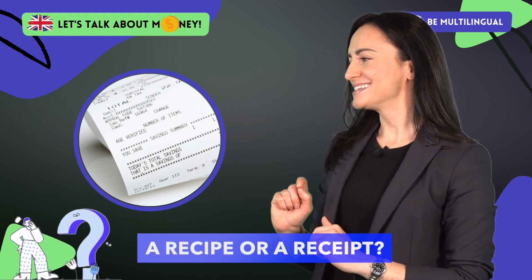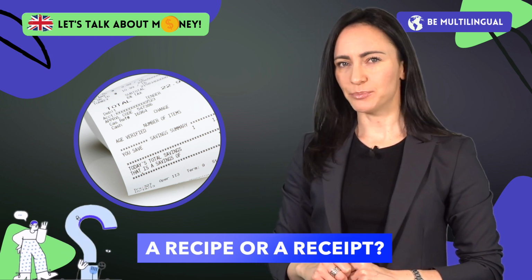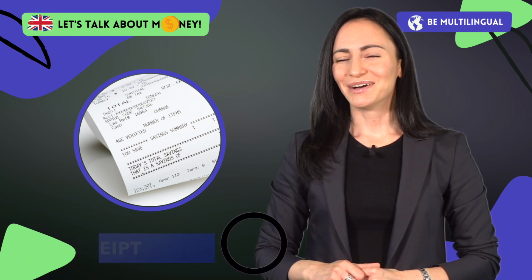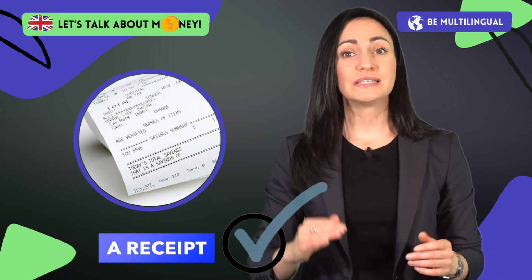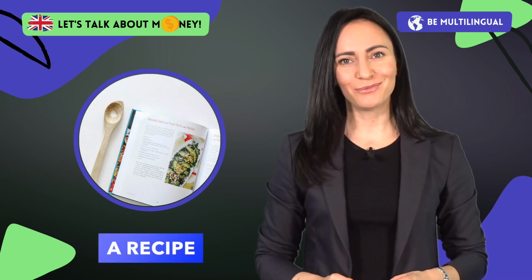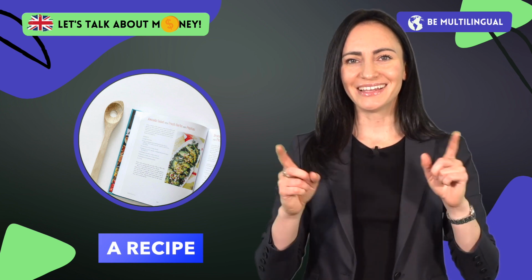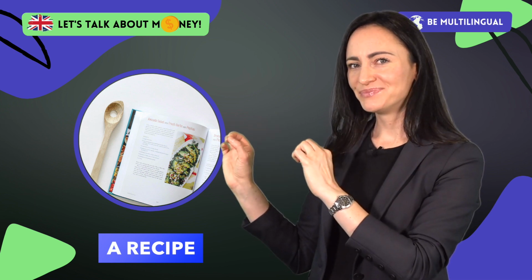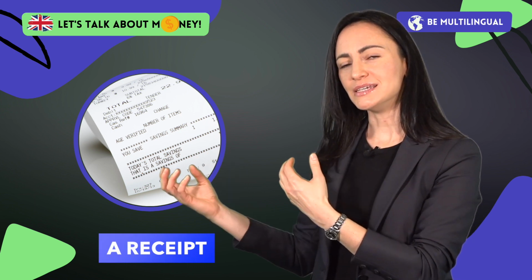And what about this? Is it a recipe or a receipt? This is a tricky one, right? Well, this is a receipt. A piece of paper with a list of products you get from the cashier. And a recipe is helpful when cooking or baking something. Watch out! Let's repeat the words. The pronunciation: the recipe for cooking is a recipe, receipt, receipt.